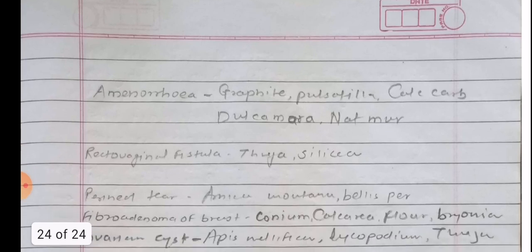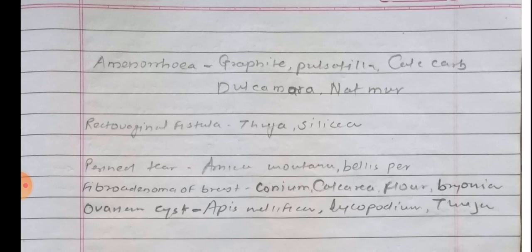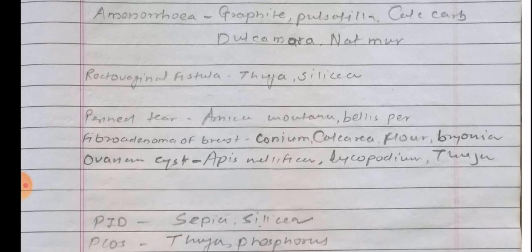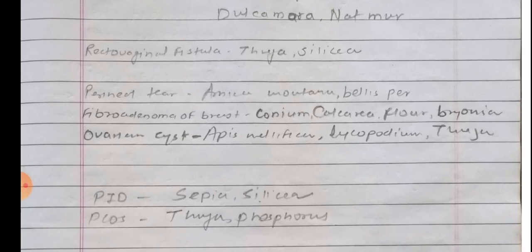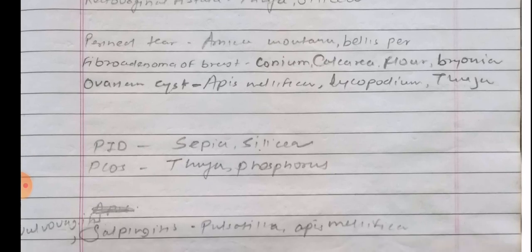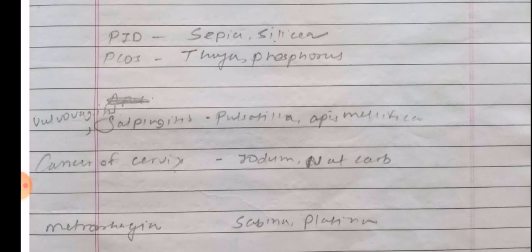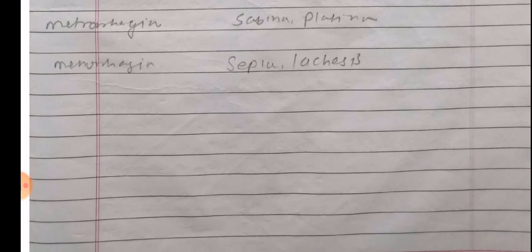Amenorrhea, some important drugs to remember here are graphites, pulsatilla, calcarea carb. Rectovaginal fistula, thuja, silicea. Perineal tear, arnica, bellis perennis. Fibroadenoma breast, conium, calcarea fluor, bryonia. Ovarian cyst, apis, lycopodium, thuja. PID, sepia, silicea. PCOS, thuja, phosphorus. Vulvovaginitis, salpingitis, pulsatilla, apis mellifica. Cancer of cervix, iodium, natrum carb. Metrorrhagia, sabina, platina. Menorrhagia, sepia and lachesis.